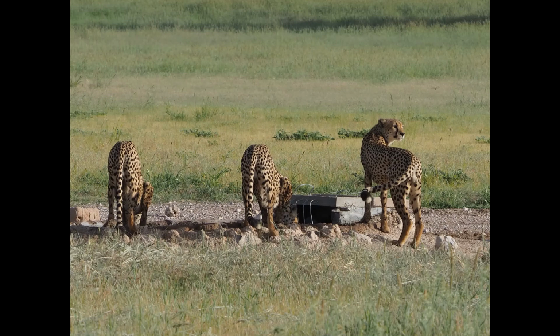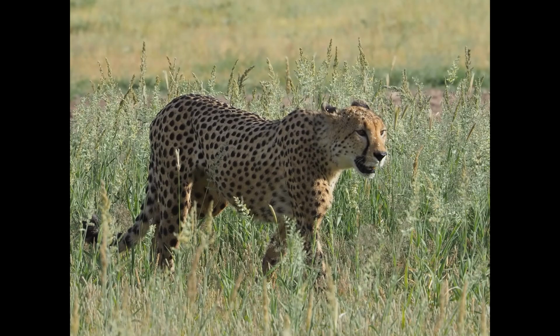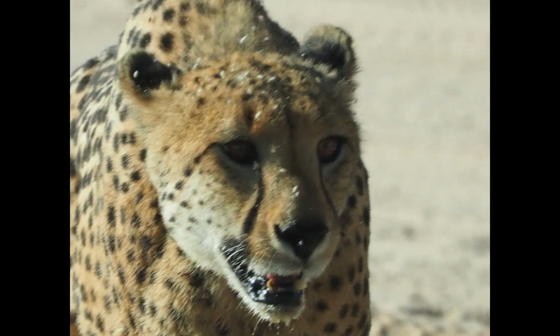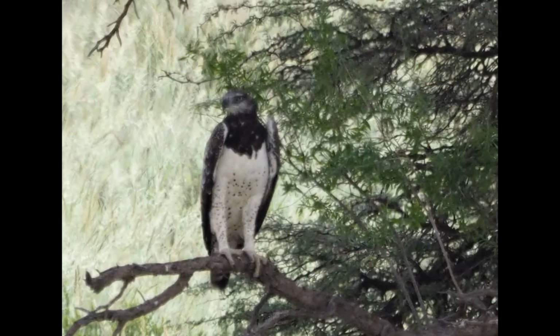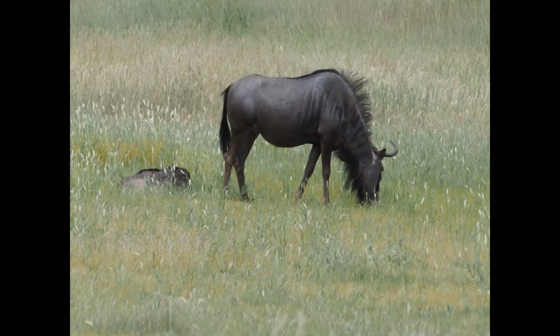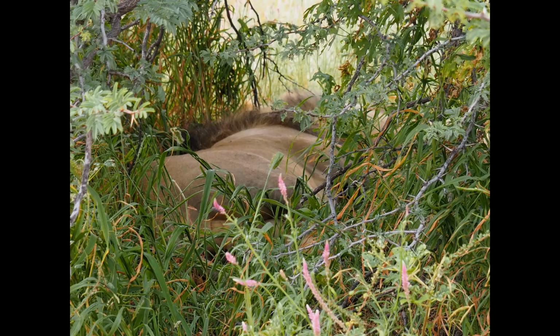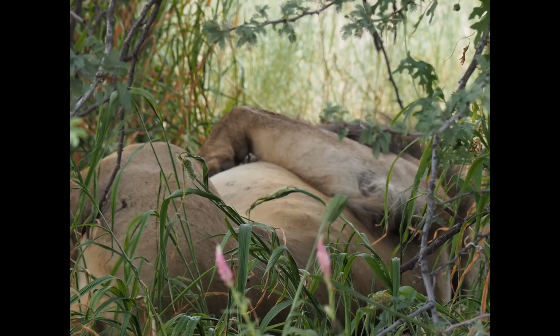Oh, what a privilege it was to see those three cheetahs together and the interaction with the vultures. Unbelievable. And yet it was not over for us for the day. We saw a lot of other animals and we came upon another pride of lions right next to the road. We almost missed them. We just drove past and saw a tail flicking and stopped. And we saw these few lions lying together.